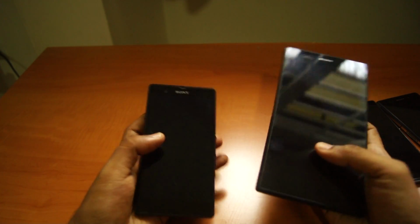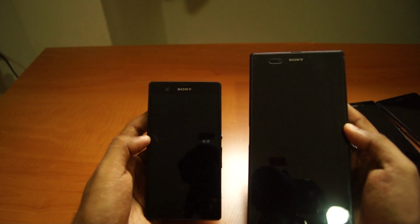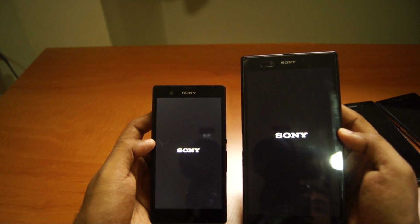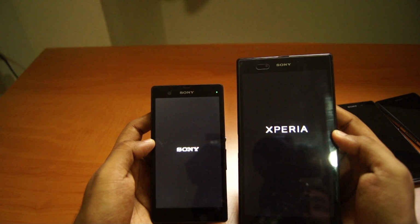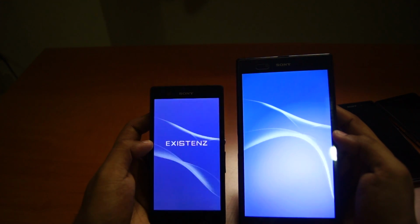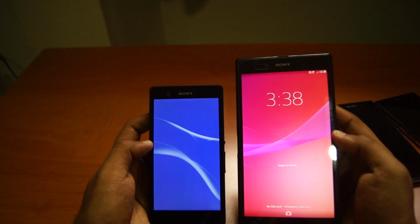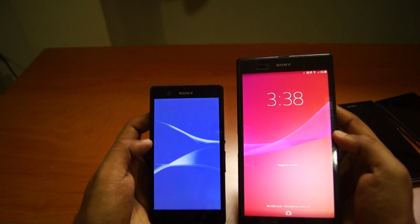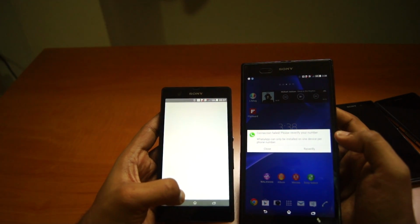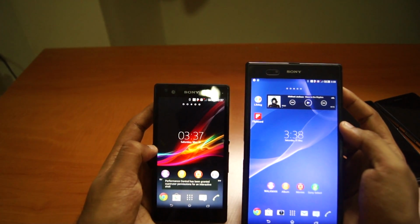So let's go ahead and see first who boots up on the count of 1, 2 and 3. On the Z, actually I have a custom ROM, so it's a bit tweaked, so a bit of cheating. Okay, so the Z Ultra comes first, and the Z is just probably about 3 seconds late, so that's fine. So Z Ultra is the winner.